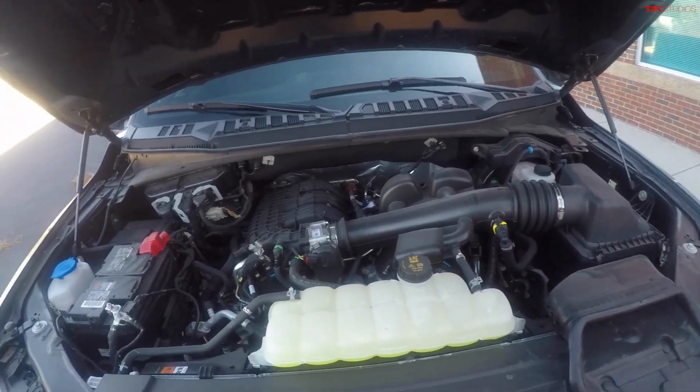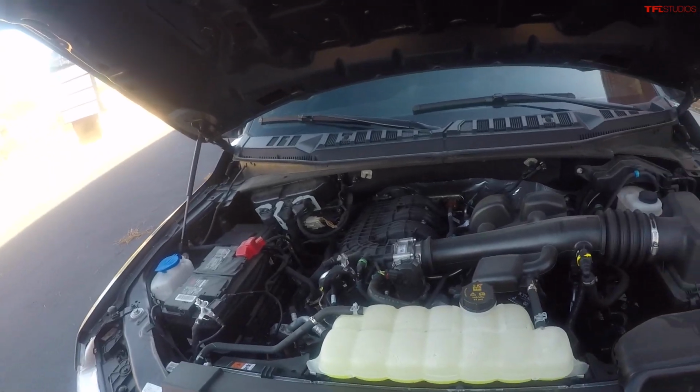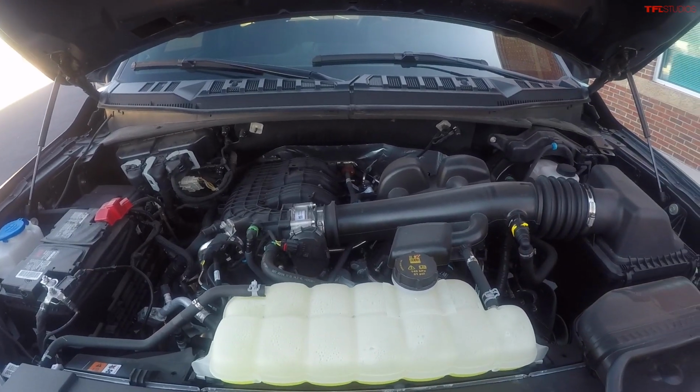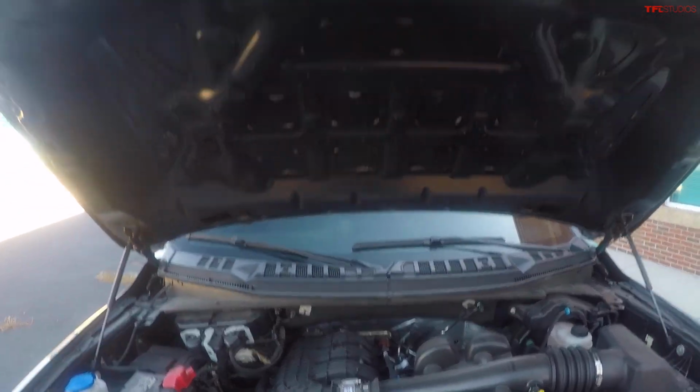So you're going to have less power, but you're going to have hopefully better reliability long term, being that it is a turbo-less engine and really pretty straightforward, right? So something to keep in mind, a bit of a trade-off you've got to consider there.